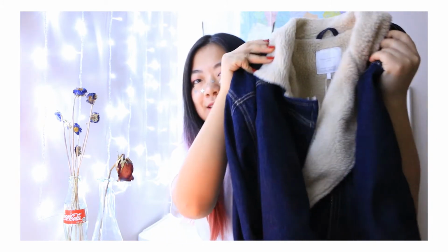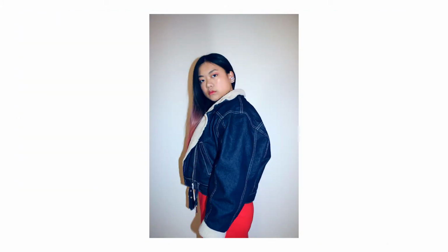So first thing we have here is this denim jacket, and sorry I can't really show it to you. I'm literally straddling a clothing dresser right now. I love this jacket so much. It's from Zara. I got it for sale for $29.99. I don't remember the regular price, I'll just put it in the video. This is a size medium. That was the only size that they had left.